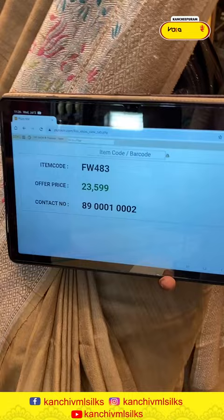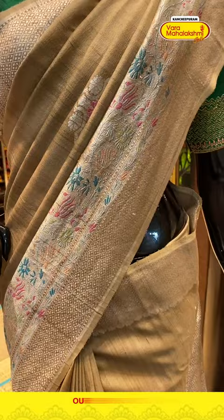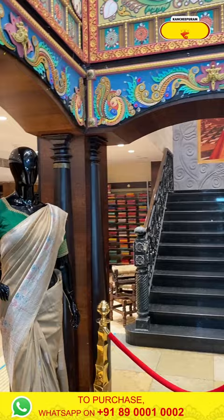The code of this one is FW483 and this retails for 23,599. To buy this, take a screenshot and ping us on 89001002. Baundi kadandi color design prathidi kuda, it's so nice and pretty. I love it.